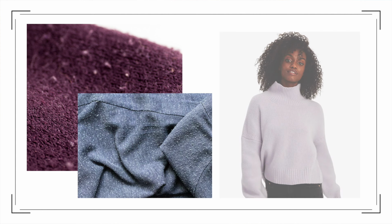But the second you put that pill shaver or that lint roller or something that has some abrasion on that shirt, it looks brand new. And it doesn't matter whether the shirt was $500 or $5. If it has pills on it, it doesn't look good. So the same thing goes for furniture. So I want you to get a pill shaver for your furniture.